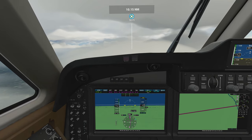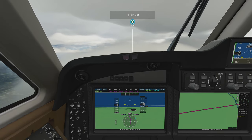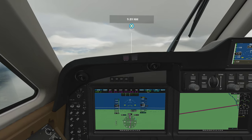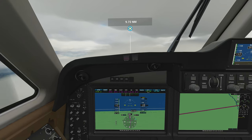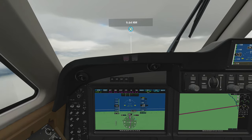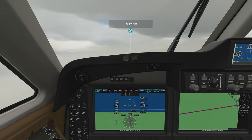Tower, KH373 is 11 miles west with India to land. KH373, tower, make straight in. Altimeter 30.06, wind 204 at 12. Make straight in runway 9R, KH373.